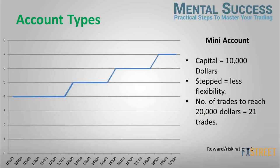Let's view these graphs and try to understand what they mean in terms of account types. Sorry about that. These graphs assume that we are starting with a $10,000 capital, and they show the lots traded to reach $20,000 capital, or in other terms, doubling our account. At the same time, these trades agree with a decent money management system.